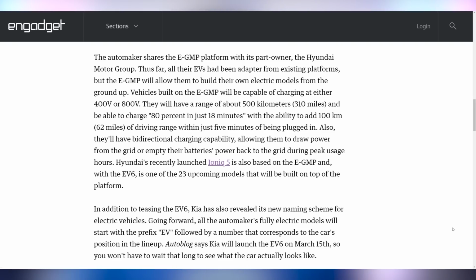And they're saying that's gonna have about a 310 mile range, which is currently where we're at right now with the Tesla Model 3. So that's not gonna be great in a few years, especially as Tesla is improving its battery technology. But I'm happy enough to see what they're gonna come out with.